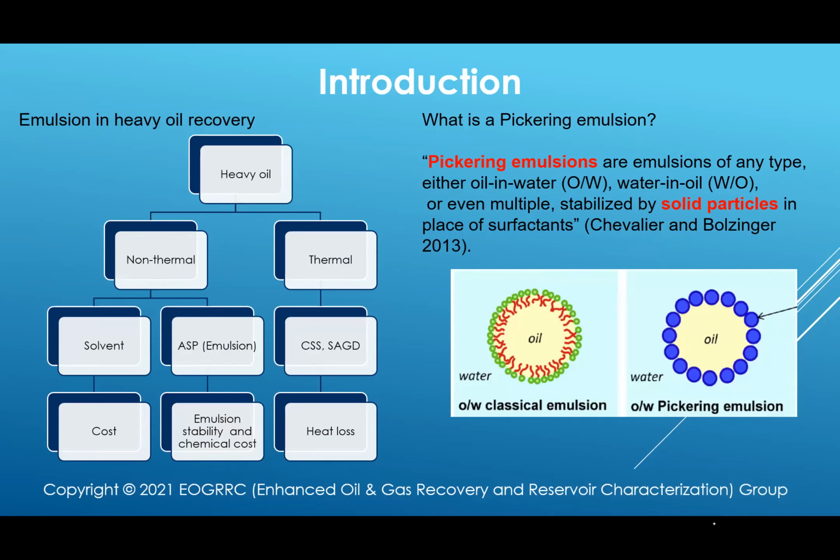For the field applications of emulsions, emulsion stability and costs are key issues because emulsions stabilized by surfactants are usually not stable at high temperatures due to the thermal degradation of surfactants. Emulsions stabilized by solid particles are also known as Pickering emulsions. Pickering emulsions are quite stable and can withstand harsh reservoir conditions, meaning high pressure and high temperature, because of the high mechanical strength of the solid nanoparticles.